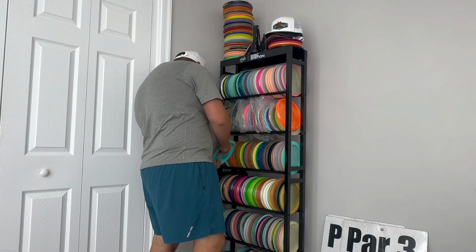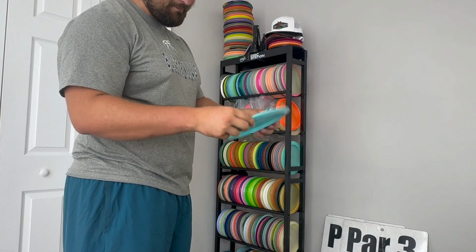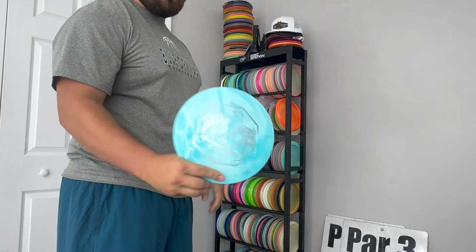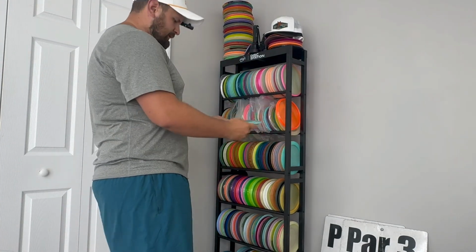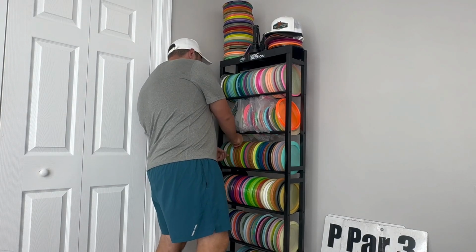And then we have a Rebecca Cox Glory. This is a neat disc. Man, I just didn't throw it enough to even really know what it does. But one night in a tournament, it pretty much went straight to the shelf. Didn't really ever give it a chance.